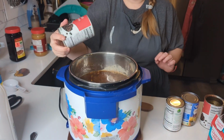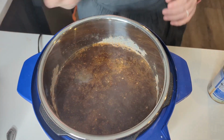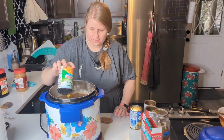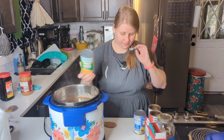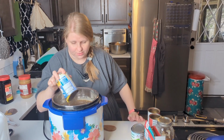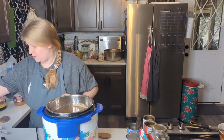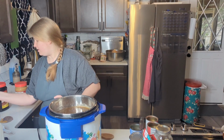Again, I'm making a mess. That's okay. And I'm doing 2 cans of corn. This is just regular sweet corn. I've already drained it, so all the liquid's out. I have to be careful because I'm afraid I might have too much liquid in my pot. I might have to take some out. And we'll hold off on the tomatoes. Let me get my stuff in here first.